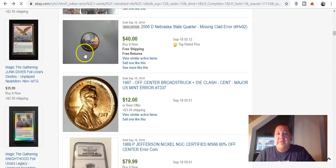This one's cool. 2006D Nebraska State Quarter. I would venture a guess that this was a roll find, and it's missing half of its nickel clad layer, and you got an exposed copper layer. This is really neat. This was probably an end of strip piece that didn't quite have all of the nickel plating on there, but it sold for $40. That's solid. That's really good money right there.